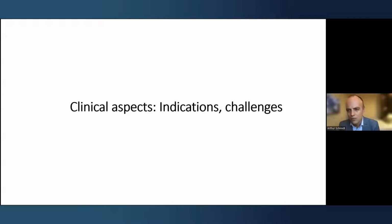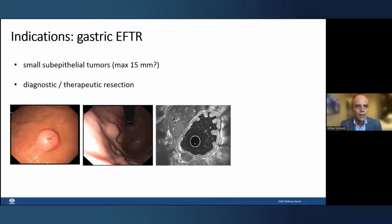So there is not too much data about the EFTR in the upper GI tract, so I will focus my talk on clinical aspects. I will show you the indications, the possible challenges, and I will also show you some video cases from our centers. Now, what is the indication of EFTR in the stomach?